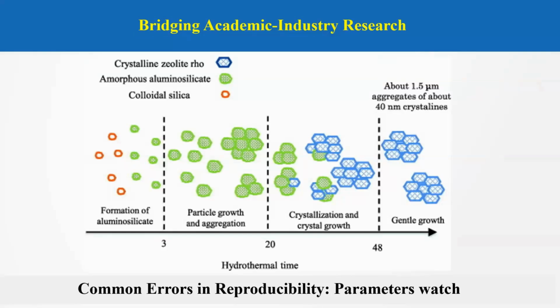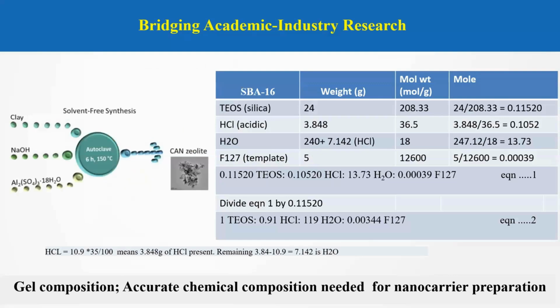You have to know what beaker size and resources you used, and the quality of the precursors. Also, you have to consider the gel composition. Here you can see that we have to consider all the silica source, acid, water, everything in this gel composition. Then only can we replicate the nanoparticles. Otherwise, when you do it on a small scale, its activity will be different, and when you change to bulk, it will change.